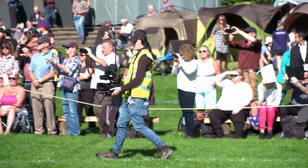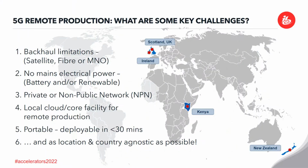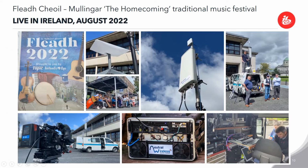The system is software based, so flexible that we can customize it for any specific use case, whatever vertical it is. I mean, we've done this in Kenya, we've gone to New Zealand, we've been to Ireland, you know, name it. So it's absolutely amazing what we've done, and it shows the possibility of what 5G can actually make happen. I'm looking forward to seeing all of it.